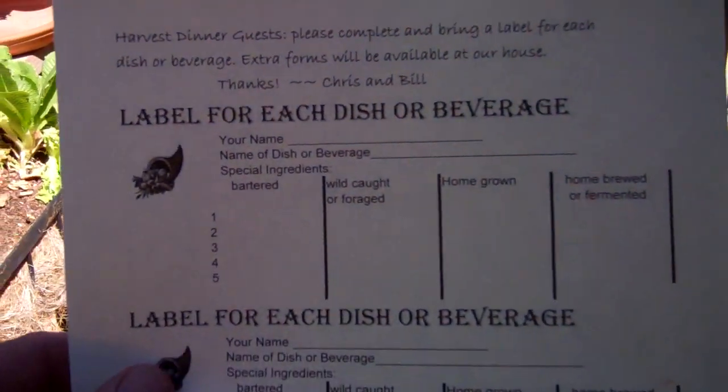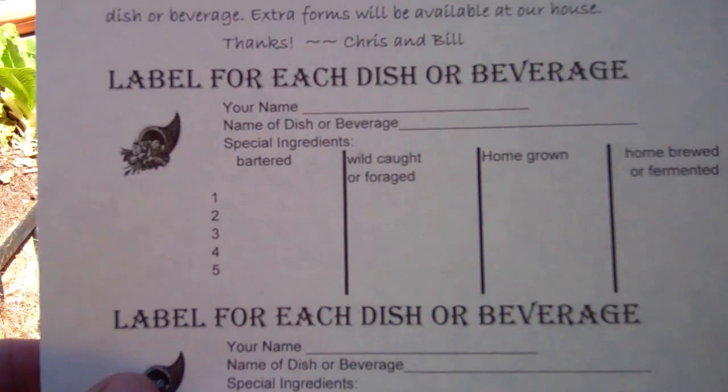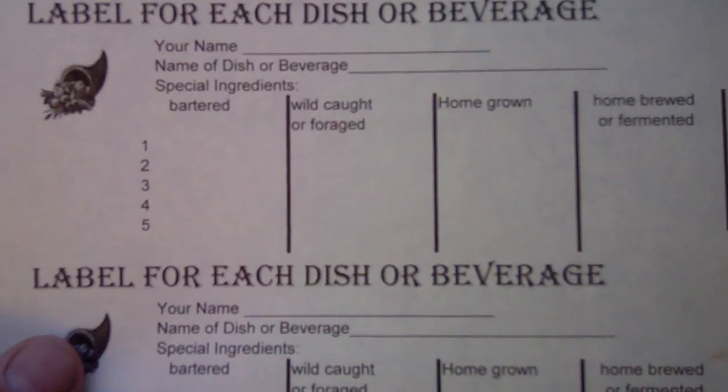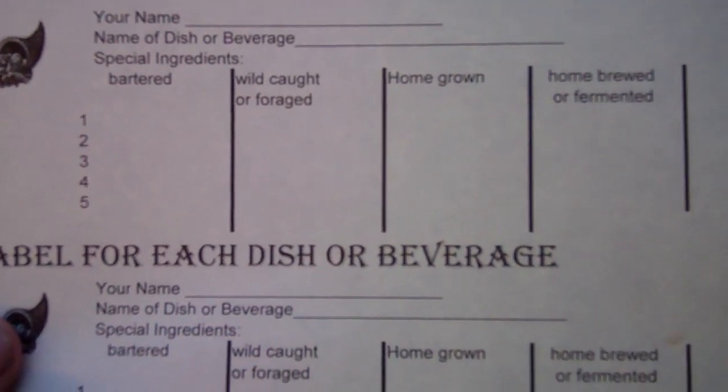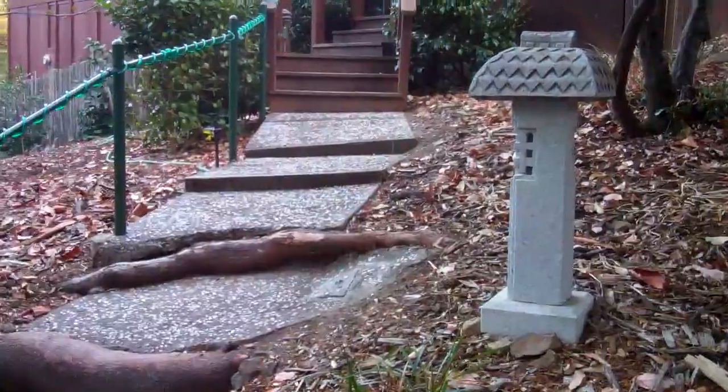Okay, we've got a little list here that we've got to make out for this harvest dinner. There's 4 categories. We've got bartered, wild caught or foraged, homegrown, and a special category for home brewed or fermented.